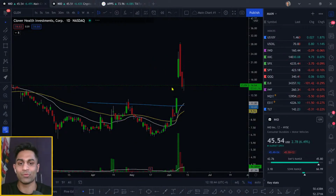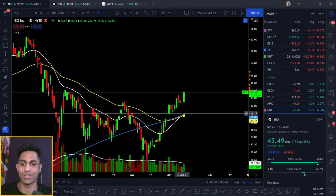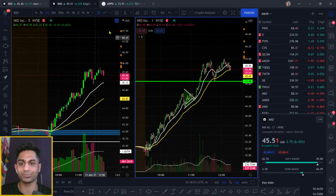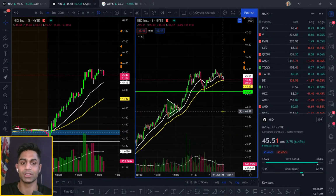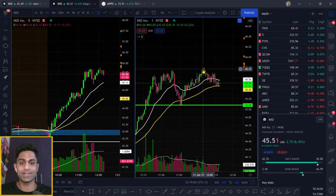But for NIO, $40 is going to be a strong support level. I strongly believe, aligned with those moving averages, the support that we've identified is going to be the level to watch, and past that level, we could see some more upside to as high as $55 to $60 per share.